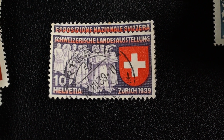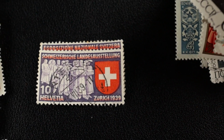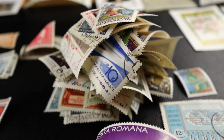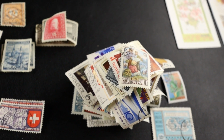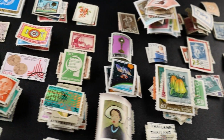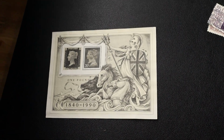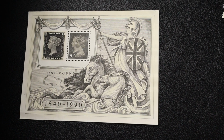I expected more of those as well. I'm actually surprised I didn't get more of those. And then the giant Leaning Tower of Russia. My goodness, just a massive amount of Russian stamps. Now, I did also get, I kind of laid out to begin with, the SUV sheets and or blocks that I have.